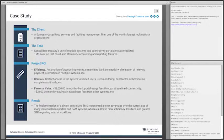Requests to move funds were coming in via email, which would be fairly easy to spoof, and it really created challenge and concern. On the financial value side, just a couple of the items we bubbled up in this case study. They were able to maintain bank portals as backup systems, and despite doing that, they were able to knock off some users and reduce some extra fees that they had, saving $3,000 a month.